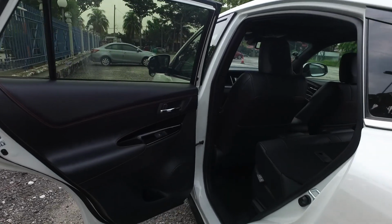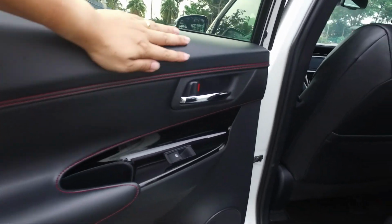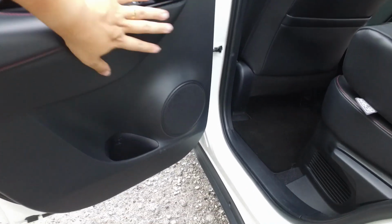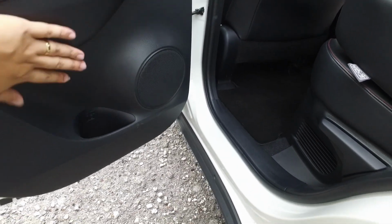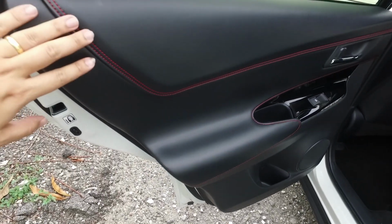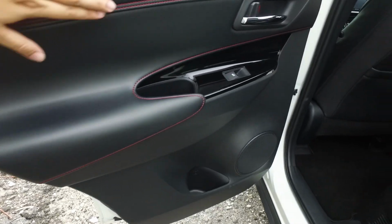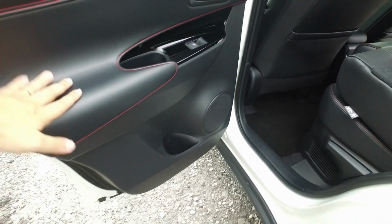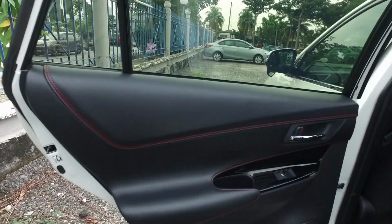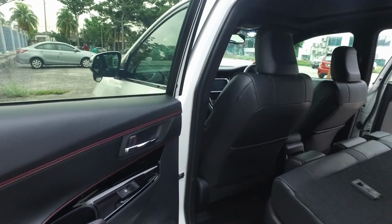Okay, so before we explore inside, let's look at the door card. You note this all leather door trim, hard plastics below, but this is a nice grade of hard plastic. Okay, there's a gloss black finish here, and of course there's contrast stitching. Red on black contrast stitching, so it shows a very distinctive pattern here. This is definitely more flair than we are accustomed to in Toyota models, which is a very good effort.